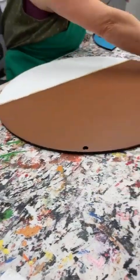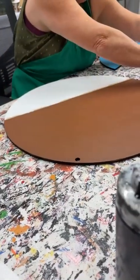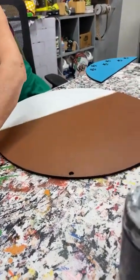Y'all tell me, what are y'all doing tonight, other than watching me paint? Are y'all painting? Are y'all watching TV? Miss Victoria said the bow looks good. It does, doesn't it? I had to work with it for a little while.